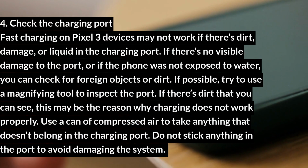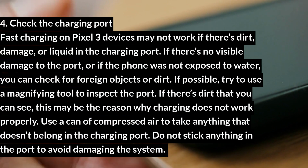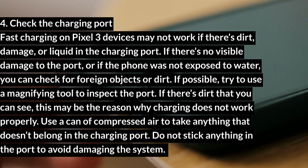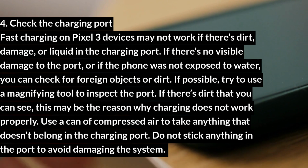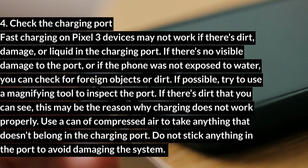4. Check the charging port. Fast charging on Pixel 3 devices may not work if there's dirt, damage, or liquid in the charging port. If there's no visible damage to the port, or if the phone was not exposed to water, you can check for foreign objects or dirt. If possible, try to use a magnifying tool to inspect the port. If there's dirt that you can see, this may be the reason why charging does not work properly.